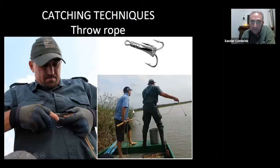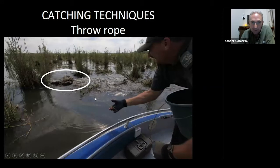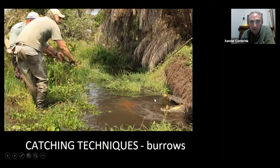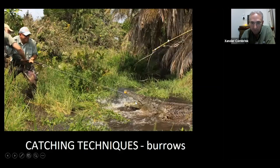This is a throwing rope, slightly large, but you can use the same size barb where you throw over the croc and you retrieve it, and it just catches the animal somewhere where the skin is slightly softer, and you can bring it in and then put the noose around the neck. This is actually taken in Lwandi National Park in Malawi. Then crocs do utilize burrows, that's part of the ecology. And then if you tie bamboo to that small little hook, again, if you're lucky, you can actually get the animal and then just haul it out of its burrow so you can then process it.